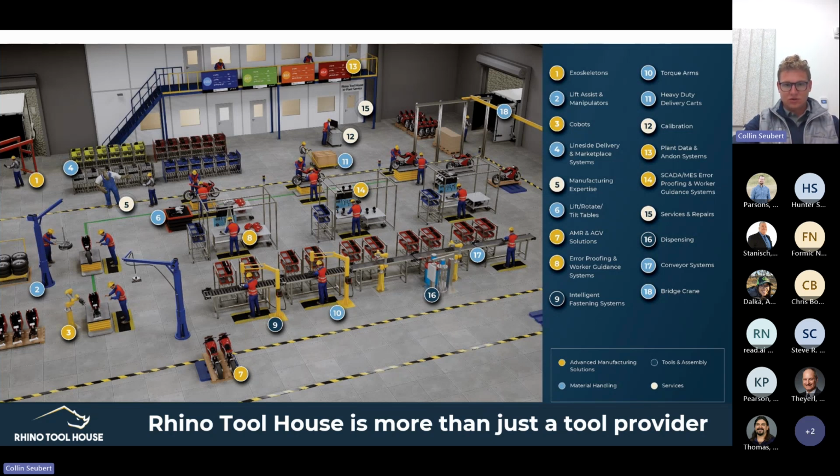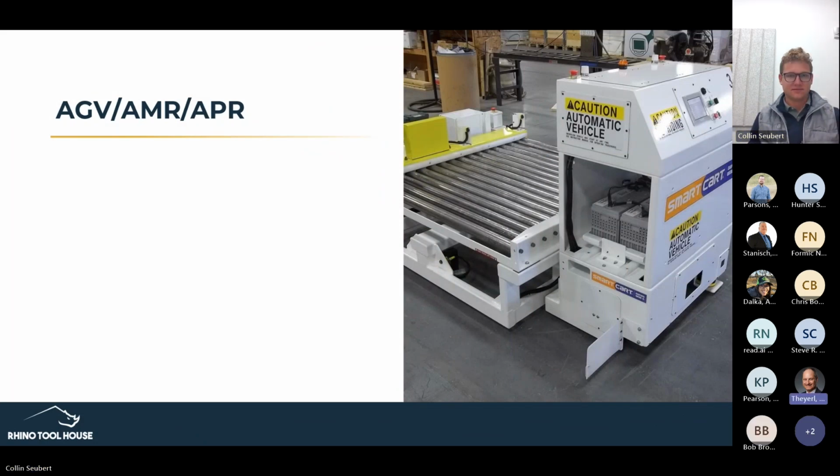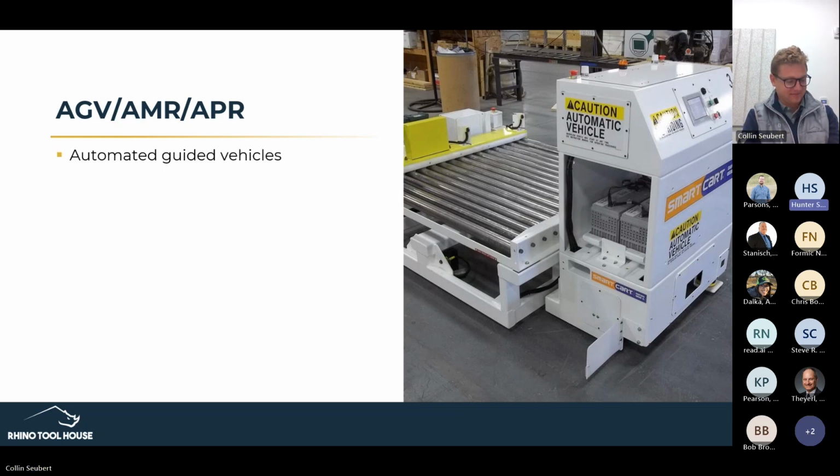So hopping into the topic of the day, which is autonomously moving materials through the facility. A couple acronyms up here, if anyone wants to hop in. What does AGV stand for? Automated Guided Vehicle. Boom, boom. Yep, and in this space, that is the oldest technology, and I'll explain, it still has a place today. How about AMR? Autonomous Mobile Robot. Boom, autonomous mobile robot. Good.